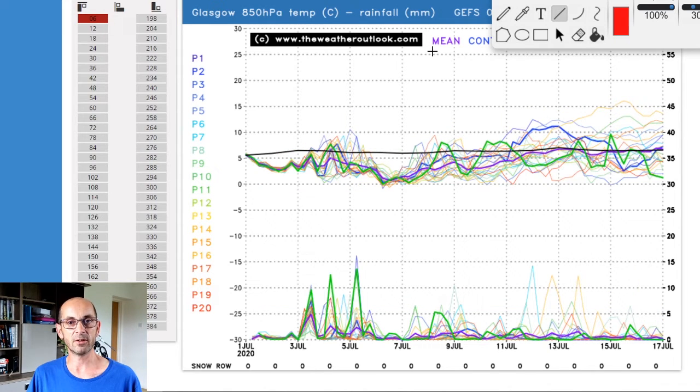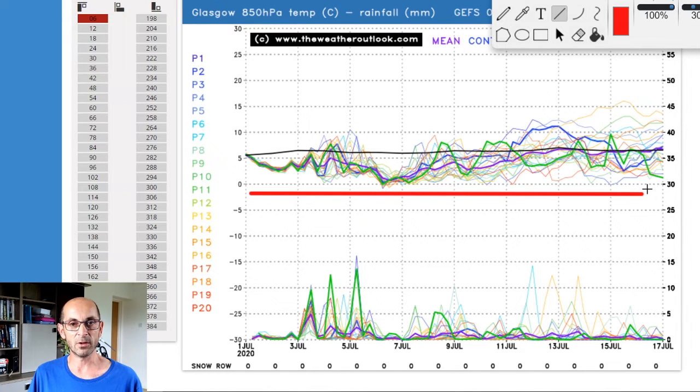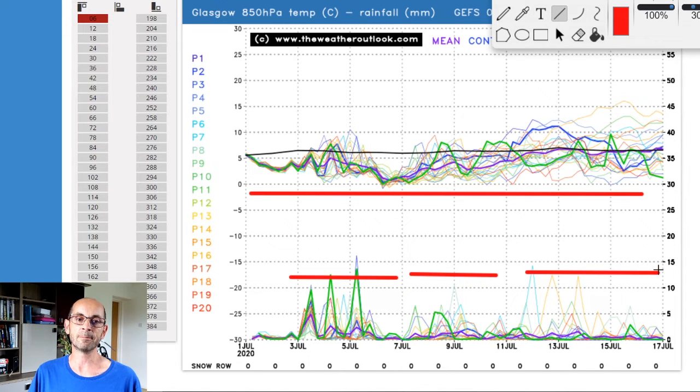Quick look at the same plot for Glasgow. Much of a muchness on the upper half, so 850 hPa temperatures, often a little bit below the 30-year average. Now in terms of rainfall, this looks significantly different. It certainly looks wetter for much of the time. We can see here this period between the 3rd and the 7th of July in particular looks wet, perhaps here as well, and then there's an ongoing risk of rain through the middle third of the month, although perhaps by then things are turning a little bit drier.